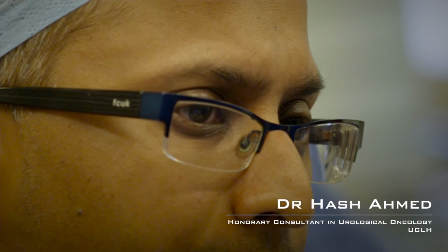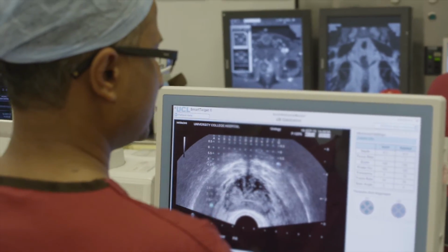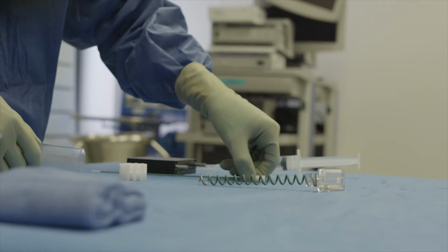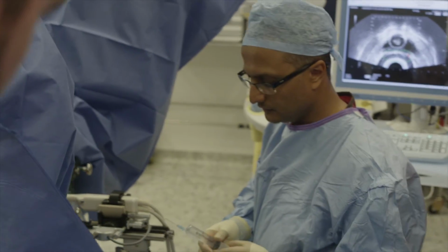My name is Hashim Ahmed. I'm a consultant urological surgeon with an academic interest in prostate cancer. So what we're doing today is something called bipolar radiofrequency ablation using the NCAGE device developed by Trod. And this is within our clinical trial.